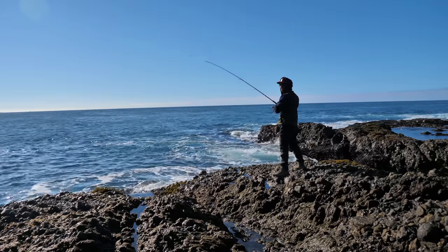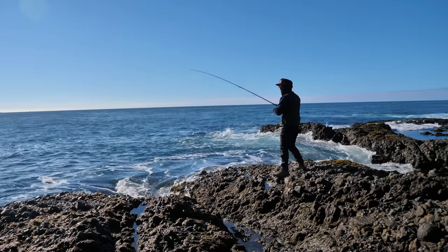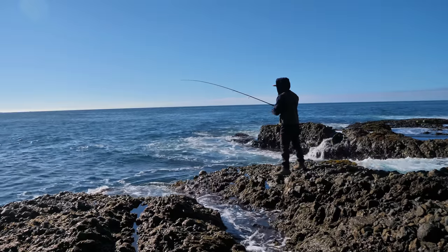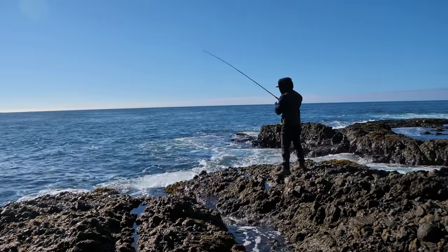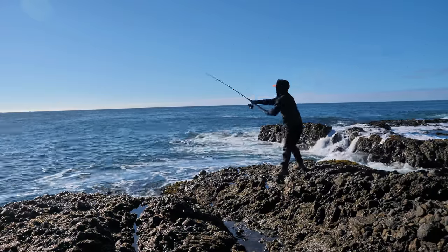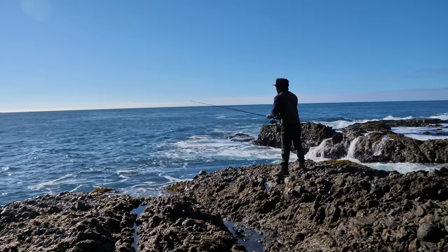Oh, that was insane. I just saw a tree fall down over there. Oh, I keep missing it. Come on, baby. Oh, look at that. It's completely off the hook. Try to cast around that same spot.